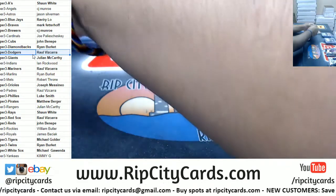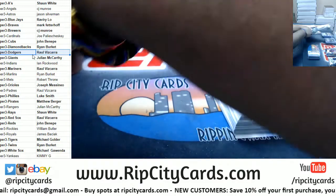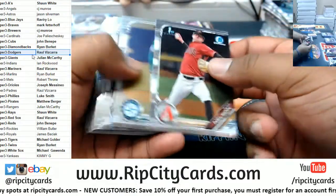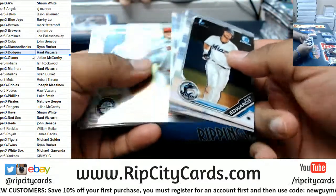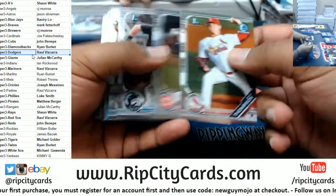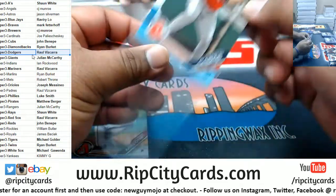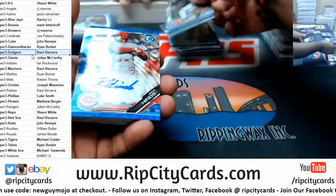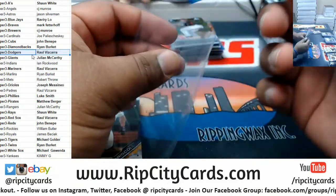Two autos left. Paper, chrome, inserts, more chrome, paper, paper, chrome. Tristan Casas, $4.99 Red Sox, refractors. We have, I think it's pronounced Reese Hines, /150 Reds autograph.